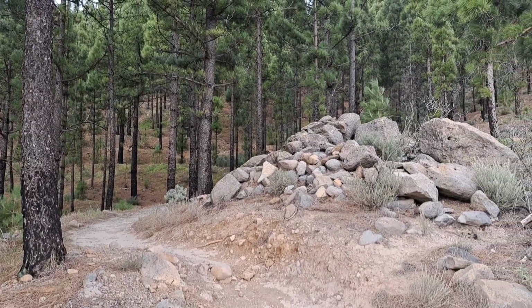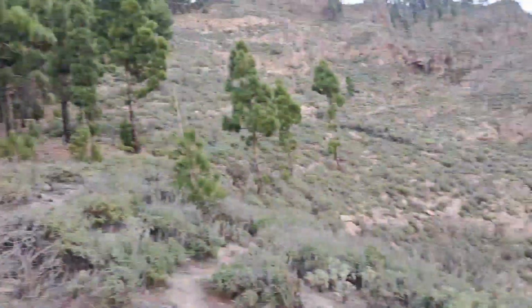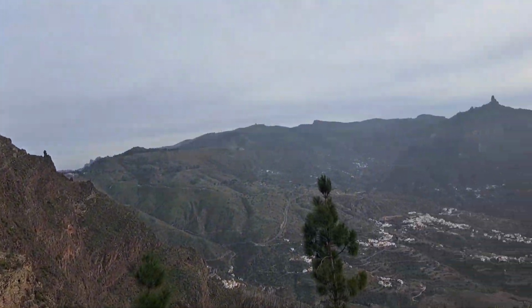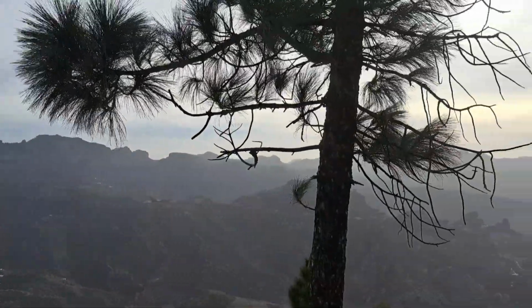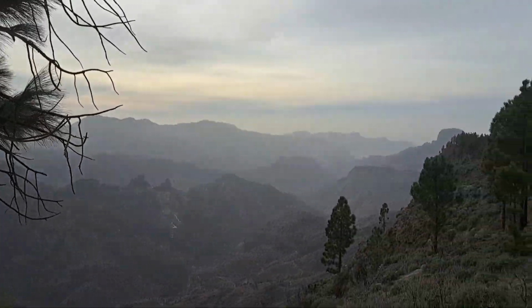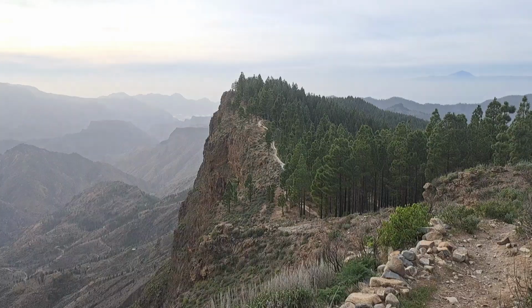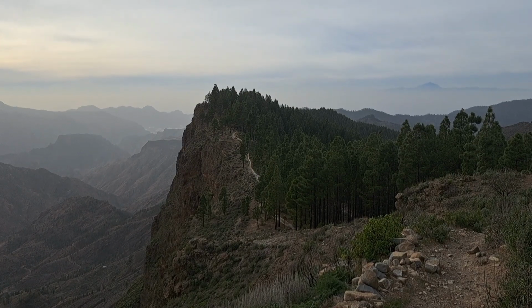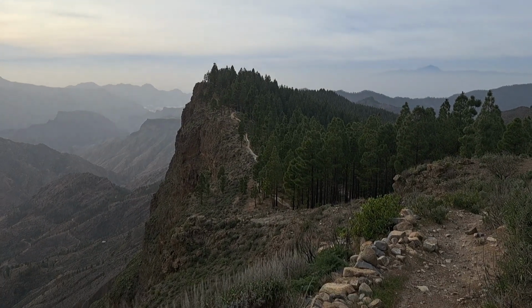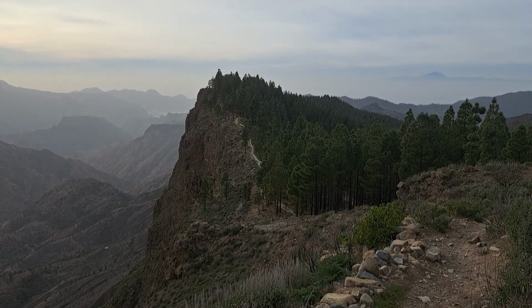So I've just come through the pine forest, and here we are with a fantastic view. The valley of Tejera, I think. Yeah, a bit of a steep drop to the left there, so I have to make sure I don't veer off the path.